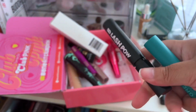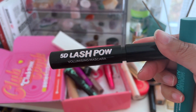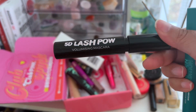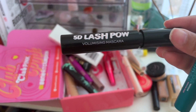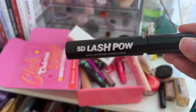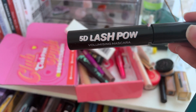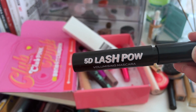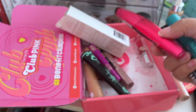This was trash. They hyped this thing up so much. The 5D Lash Pow from, what is this, Makeup Revolution or Makeup. They have so many brands. Is it Makeup Revolution? Yes, it is. This is trash. It is not a good mascara at all. They made this big hype, like, oh, your lashes are going to be like va va voom. They lied. This is not good. Not a good mascara at all.